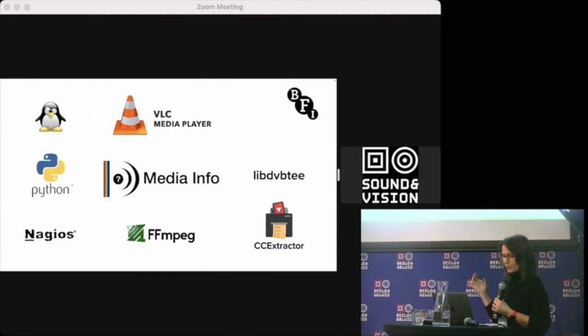And here are all the open source projects that we've used to build this project. Linux and its myriad of tools, obviously, so just one symbol for that. Python, VLC, MediaInfo, libdvbt, FFmpeg, CC Extractor, and Nagios. We are incredibly grateful to everybody who puts time into these projects. Thank you.